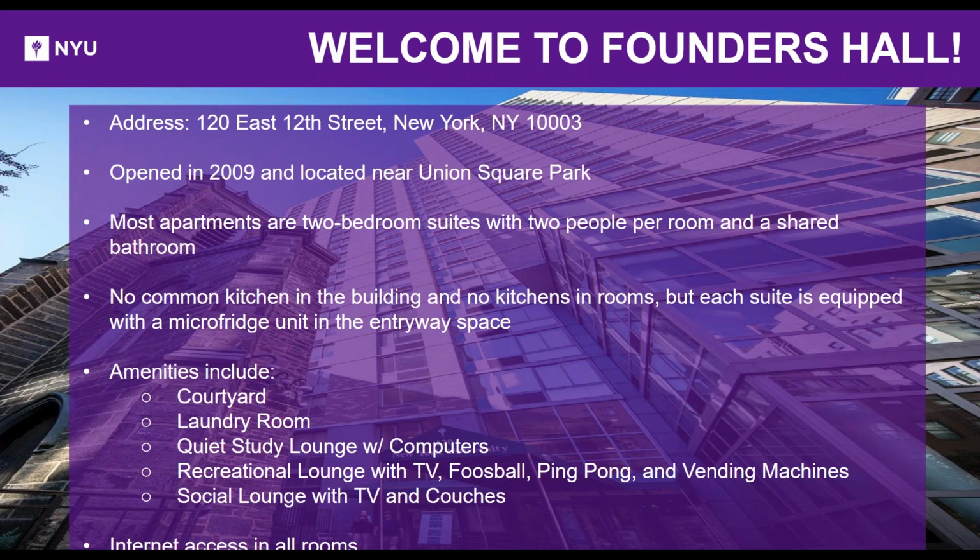And lastly, we don't have a common kitchen, so students are required to have a meal plan. Students must be enrolled in a 10-meal per week plan, but can sign up for a higher plan if desired. Information about meal plans is available on the NYU Summer Housing website.